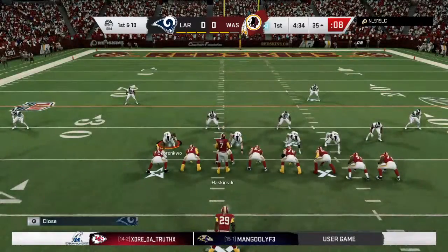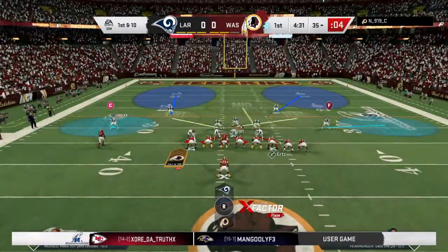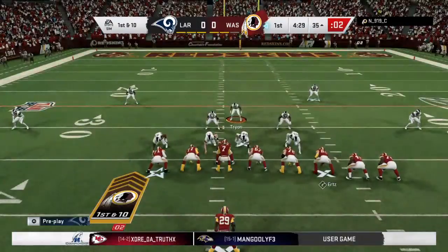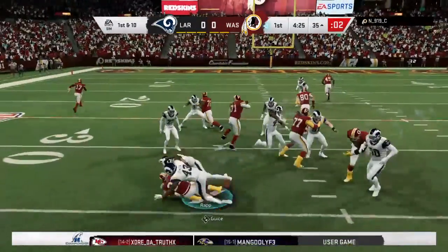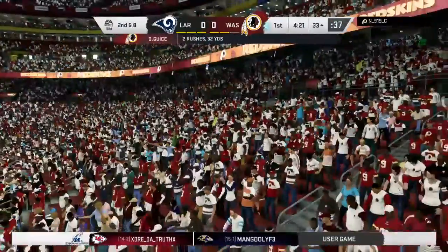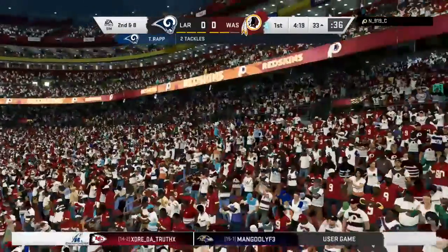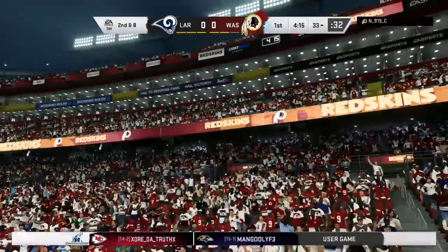Ball up to the 35 now as they come up on 1st and 10. On 1st down, this is Geis. 2 yards on the carry there. It'll be 2nd down. This drive is pretty clear. Almost feels like old school fundamentals, doesn't it? Want to impose their will on the defense.